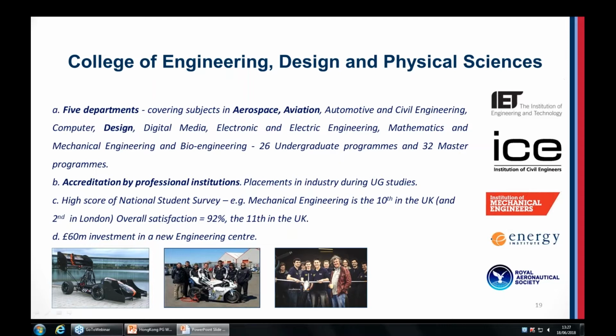Placements in industry during UG studies. And we have a high score of National Student Survey. For example, mechanical engineering is 10th in the UK and 2nd in London. Overall satisfaction is 92%. And on top of that, the university invested hugely in a new engineering centre. £60 million was spent on the new investment.